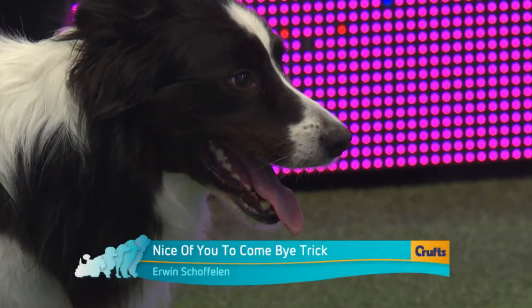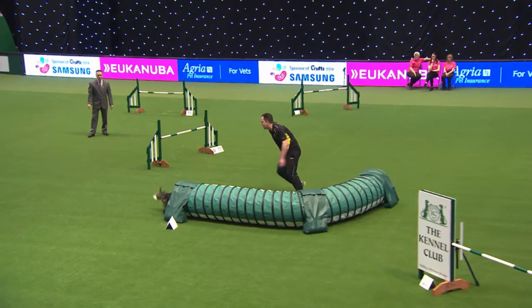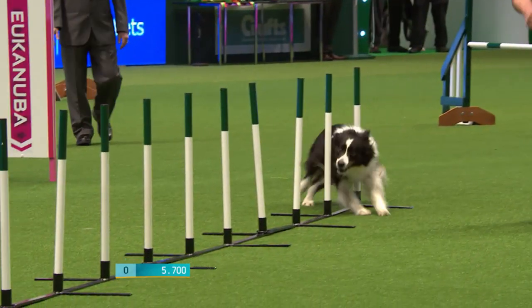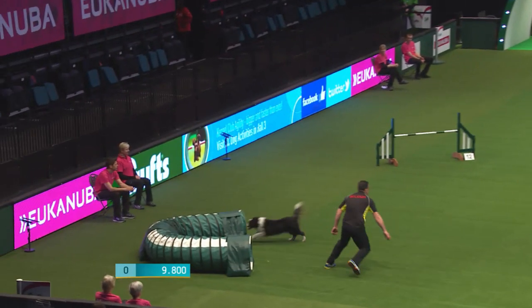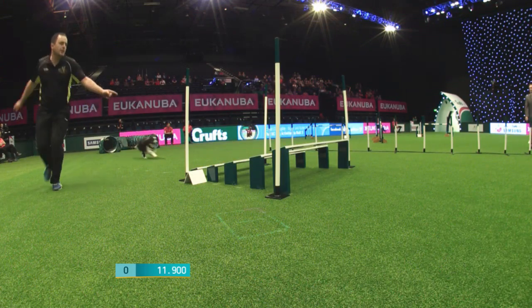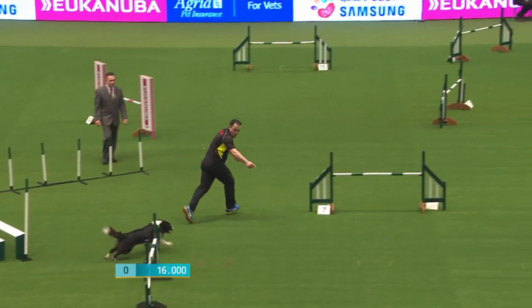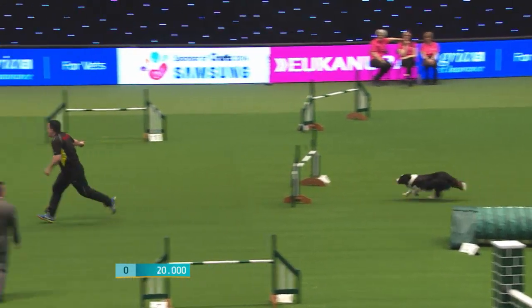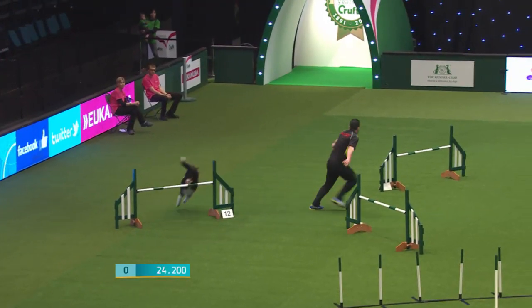Well, this is one of our international handlers, Erwin Schoffelen from Belgium, with Devil, an 8-year-old Border Collie. Always love to see international competitors competing in agility over in this country. It's how the sport has evolved in different countries. It's effectively exactly the same, but they do things just slightly differently. But lovely looking dog here. This is their first Crufts.